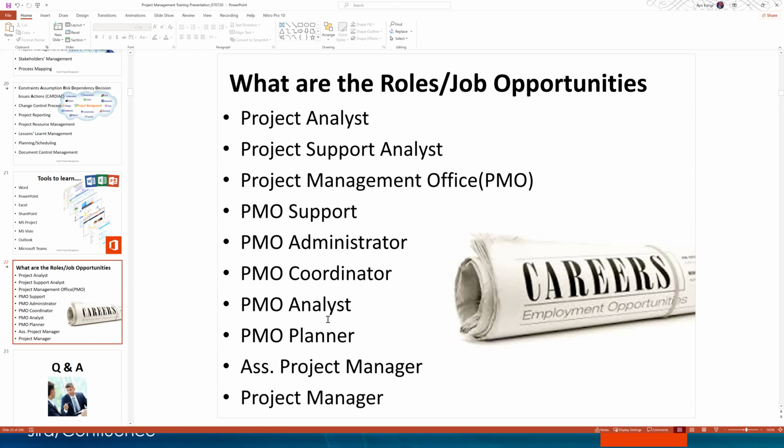For different organizations, BP, for example, uses PMO analyst and PMO coordinator. They don't use PMO support or project support. When you go to Vocalink or MasterCard, what you hear is project support analyst. The role of a project support analyst, a PMO support and a PMO analyst is actually the same. So it's different nomenclature you'll be hearing, but they are all the same stuff.